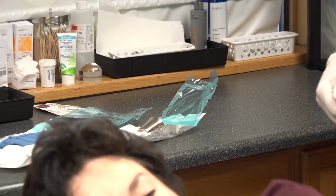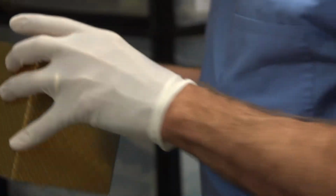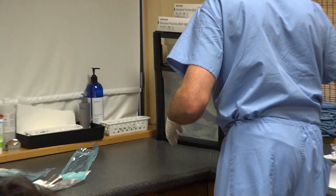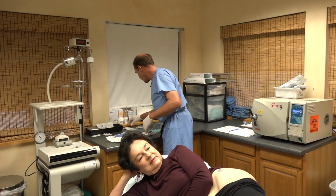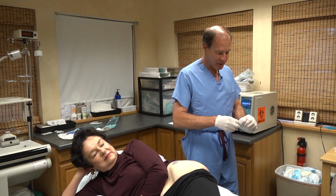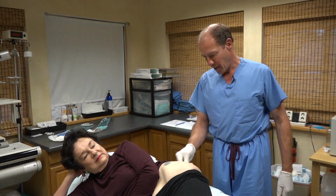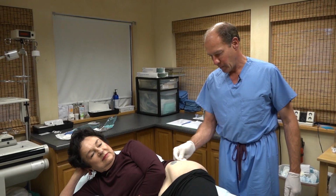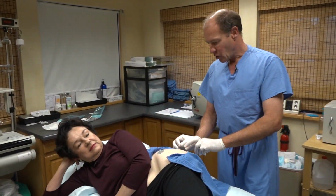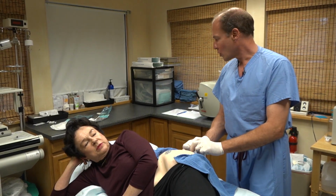We do a lot of it. This is just from the last couple of weeks here, all the little bottles from the pellets. All right, now I'm going to clean off the area with antiseptic. Now, do you feel anything pokey here? A tad bit of pressure. Okay, let's just wait a little bit longer.